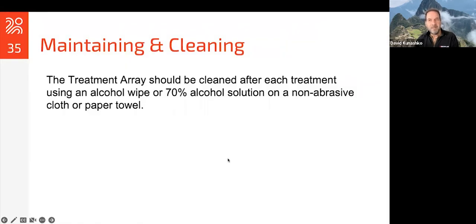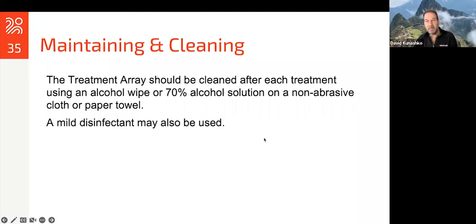Remember that you presumably are also using this equipment. So make sure, and by the way, this isn't just for treating animals and your pets, in between usage with your equipment, you should be maintaining and cleaning your equipment properly. So you can use a 70% alcohol solution on a non-abrasive cloth or towel to wipe down the array and any parts that you might be touching.